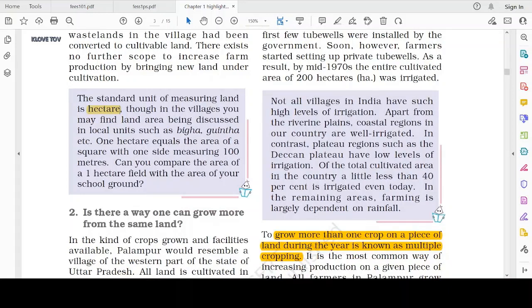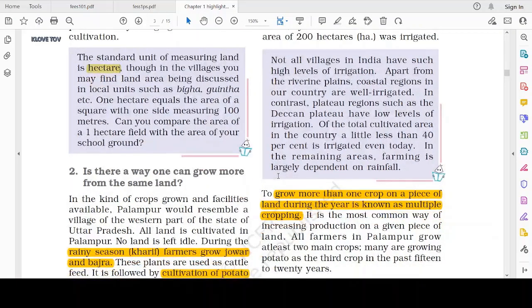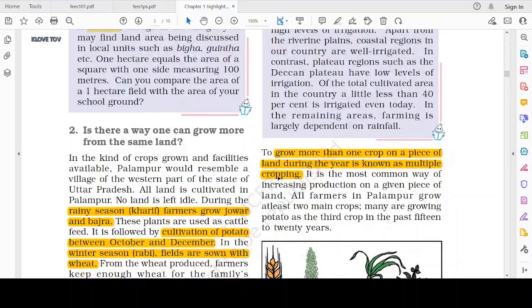Not all villages in India have such high levels of irrigation. Apart from the riverine plains, coastal regions in our country are well irrigated. In contrast, plateau regions such as the Deccan Plateau have low levels of irrigation. Of the total cultivated area in the country, a little less than 40% is irrigated even today. In the remaining areas, farming is largely dependent on rainfall.